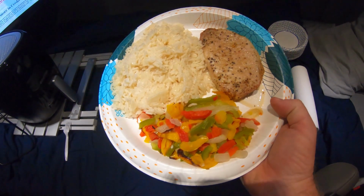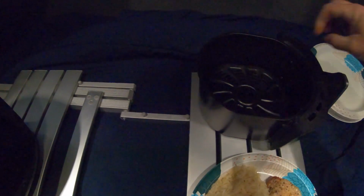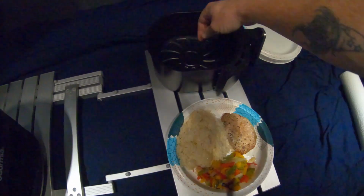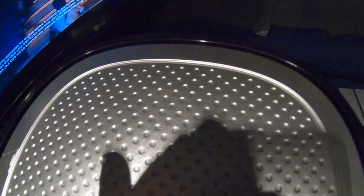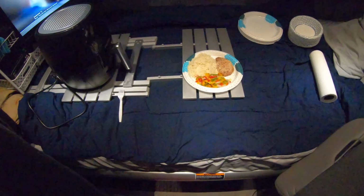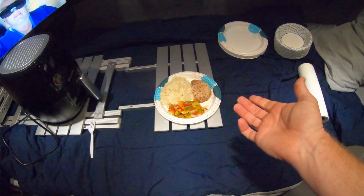Man, I could have got my pork chop a little darker, but this thing comes with a, let's see if I can open it up. This thing comes with a crisper. Woo, it's still kind of hot, but it comes with a crisper rack. I don't use that, and sorry about the camera angle, but I don't use that because you seen I have my pork chop on tinfoil.